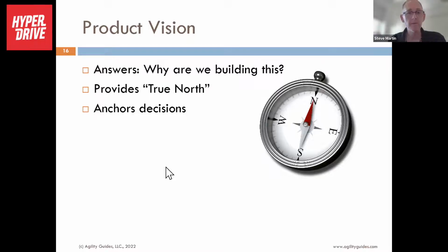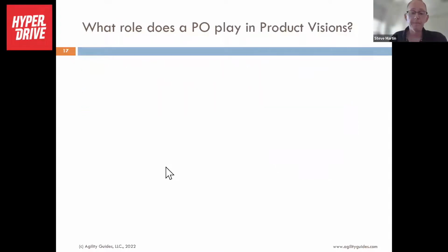What are those items of true highest value? When I get interrupted from other things, how does it compare with my vision? Unless you have that product vision, it becomes really hard for a product owner to really manage their backlog in and of itself. Now, it's not unusual when I say, okay, you should have a product vision.